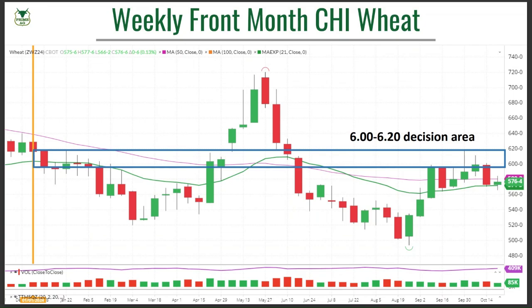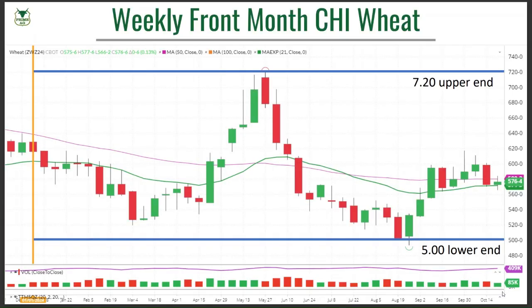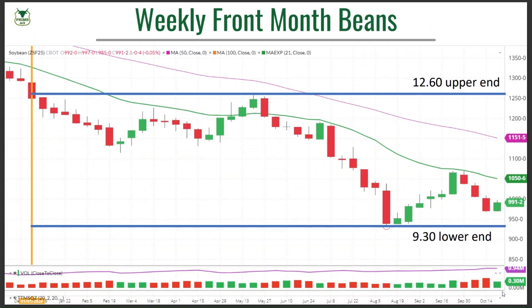Now, keep in mind too, the lower ends of these ranges, right? If we go to this wheat or even to the bean side of things at 930, when we're down near these lower ends, that's generally a good spot to be thinking about doing basis while you wait for price to head higher.